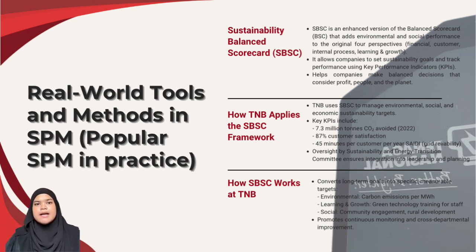For example, under environmental goals, the MB monitors its carbon emissions based on how much electricity it produces. In terms of learning and growth, it looks at how much training employees receive in green technology. For social aspects, it's focused on how well it engages with stakeholders and supports rural development. This approach makes sure that sustainability is not just a separate project, but a key part of the MB's daily operation and long-term planning.